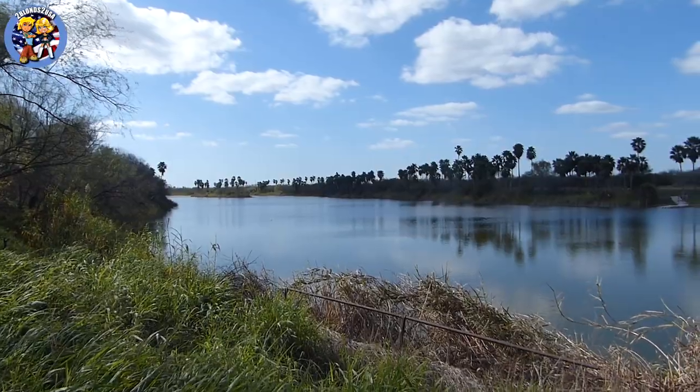And behind me is the border between Texas and Mexico. The river here is the Rio Grande River.